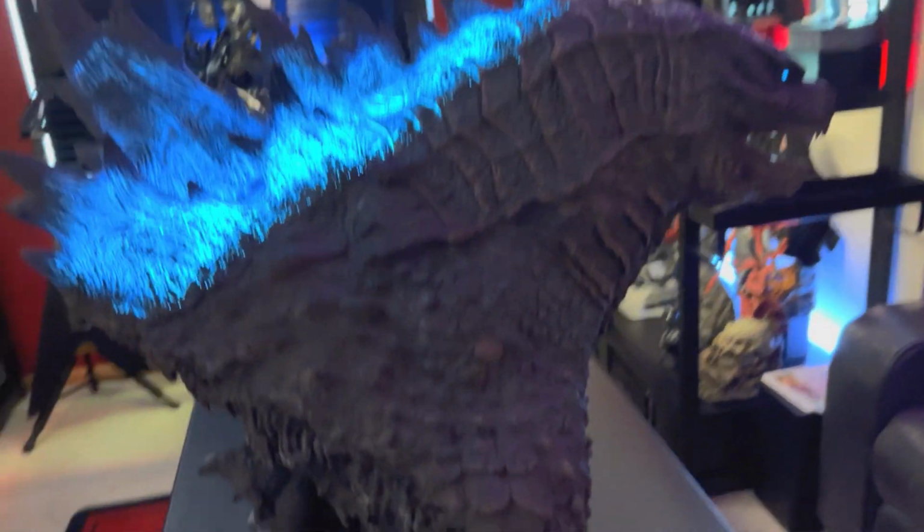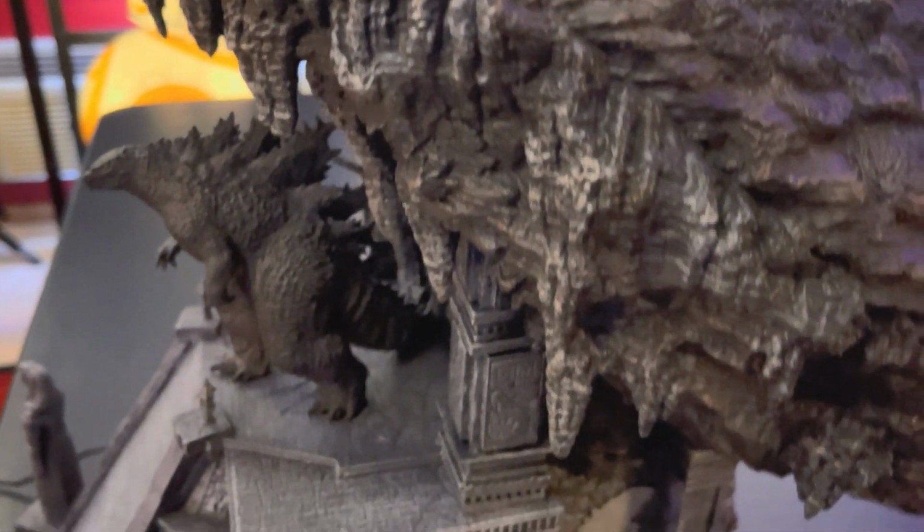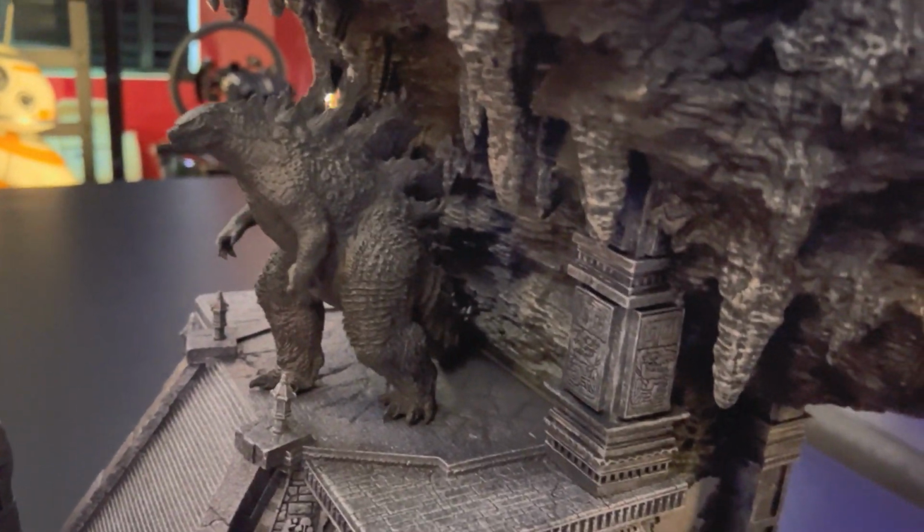It does have some depth here. As you can see, it does have some depth with the back elements there. Again, look at the storytelling. It is so, so cool.